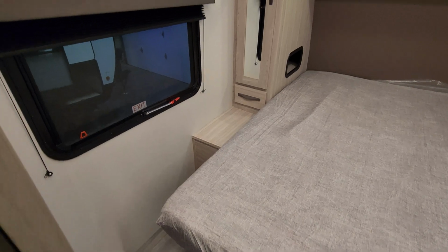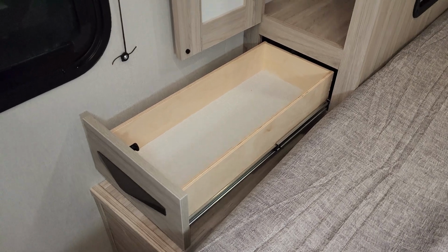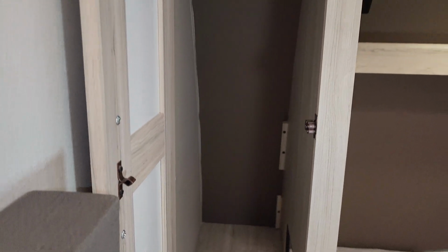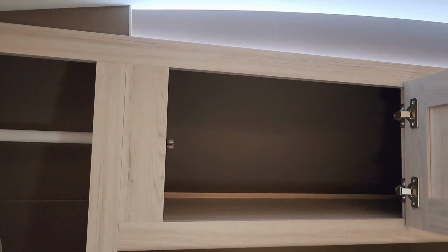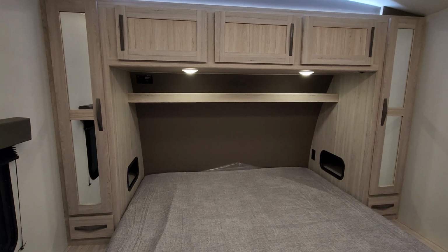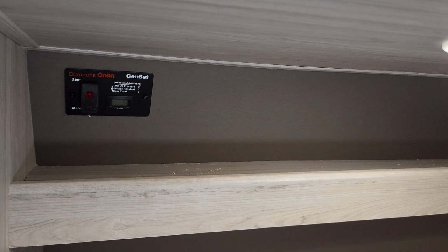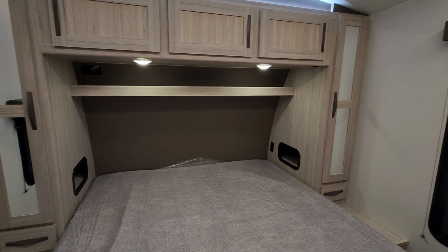Now you are going to have in your bedroom area right here, window that opens, pleated shade again. You have pull out drawer, you'll have hanging closet on each side of the bed, and then overhead cabinet space too. A couple lights above your head area there. You also have a little shelf space. You could see the generator start-stop meter right there. And again, some shelf space there. This one was ordered with, I think, the 5,500 watt generator. We'll see that when we get outside.